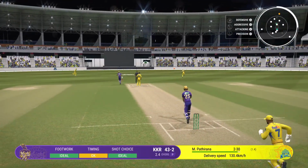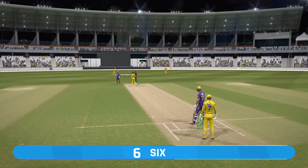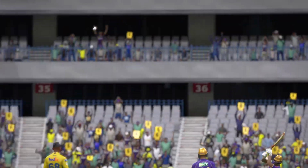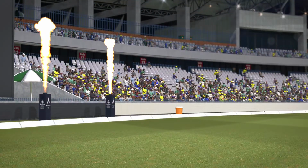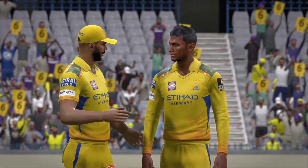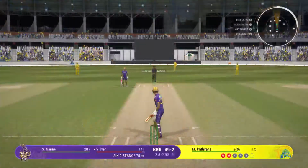Oh, my word, that is huge. Middle, that's a monster of a shot. That's just a textbook 6. Timed well, under the ball, and it flew to the boundary. Awesome power.